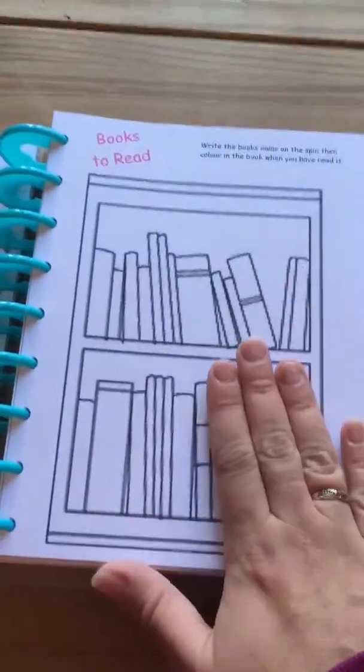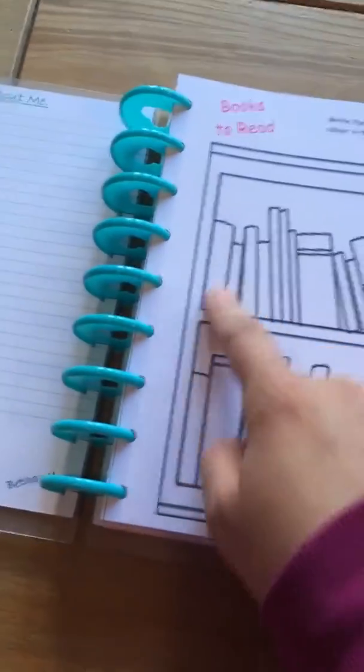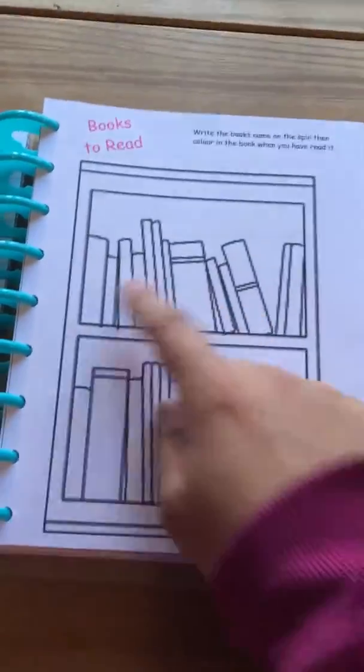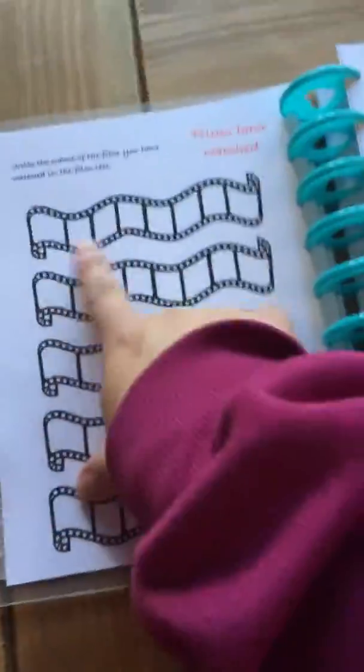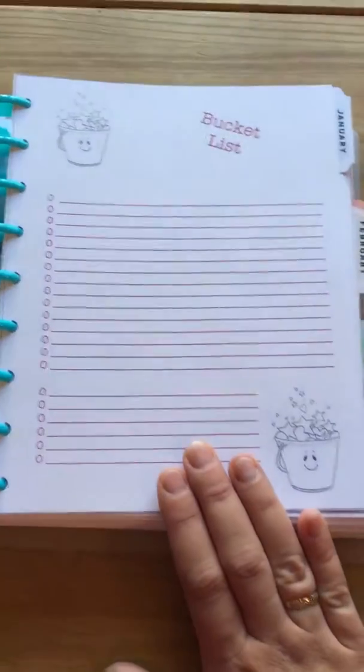Now, my niece likes to read, so I've got a little bookshelf where we've got the books, and if she writes her name in the spine of the book, when she's finished reading it, she can colour it in. Lovely record of what you've read for the year. And again, movies. You list them as you've watched them. Lovely, great idea.